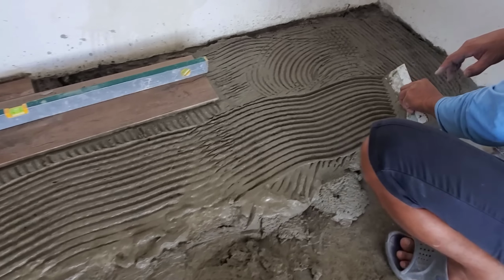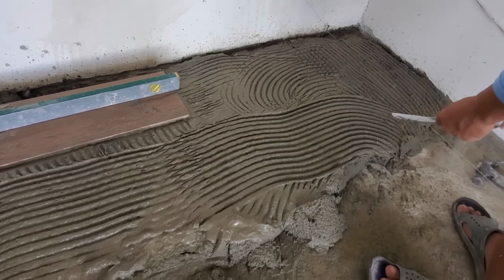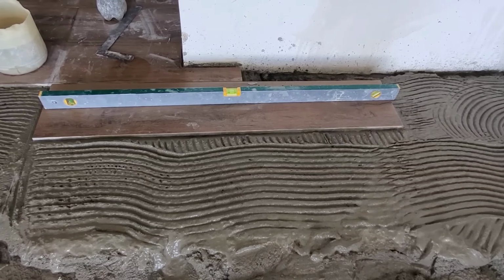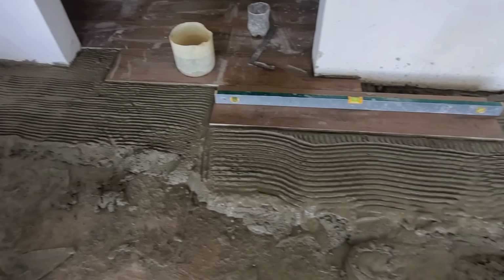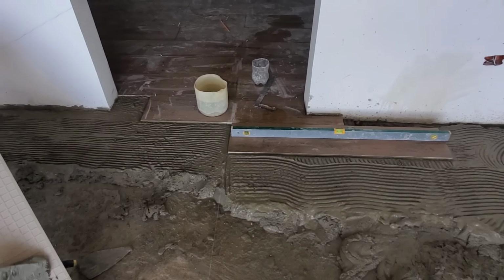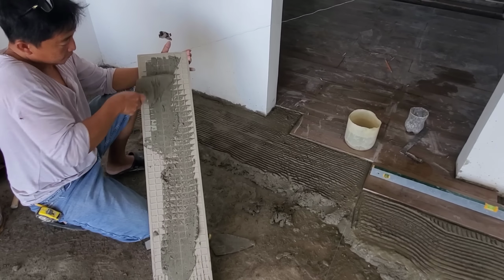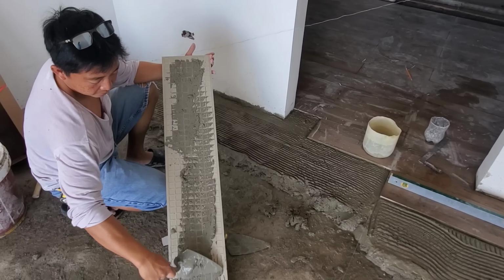So you see their version of a notch tile. They are putting notches in it, and it's a pretty wet mix. And that is Filipino tile laying 101.